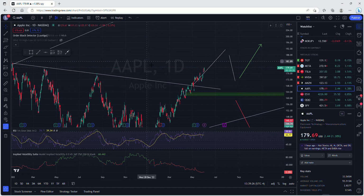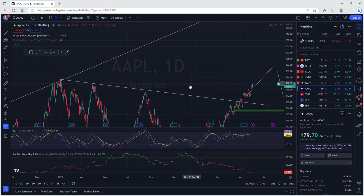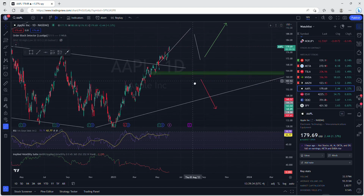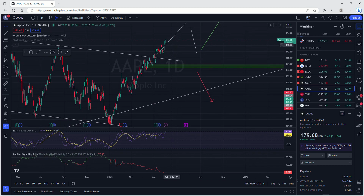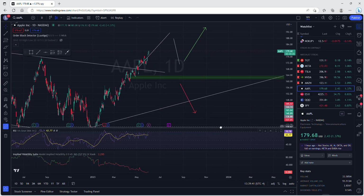I wouldn't be surprised if we see a little bit of a retrace, whether after the break or pre-break, or who knows? I mean, it could absolutely just die here and go directly downward. So, definitely something to keep an eye on.